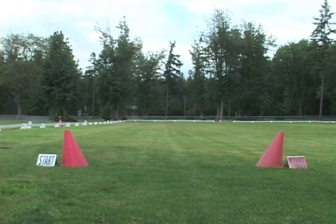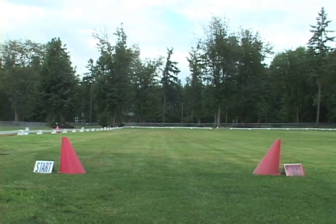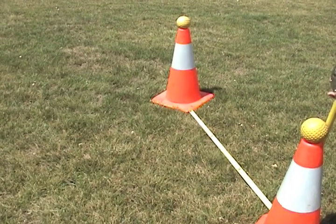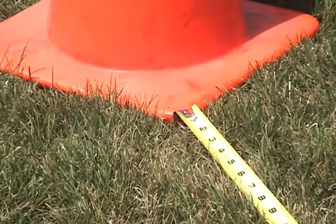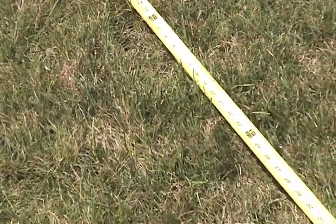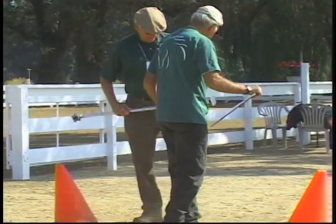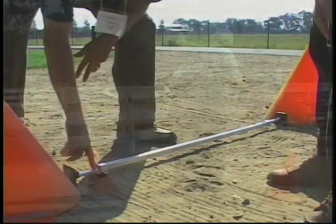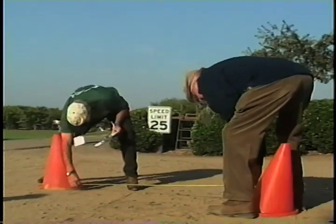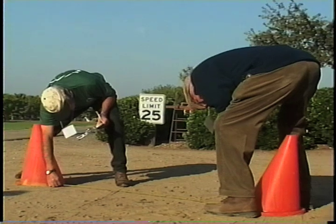The cones must be placed like this. As you see, the angle of the cone toward the outside allows for clearance of the hubs. If traffic cones are used, measure from corner to corner, not from the flat edge. This measuring stick provides an inside accurate measure either in inches or in meters. Competitions may use measuring tapes, which require very careful handling to ensure accuracy.